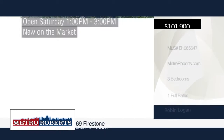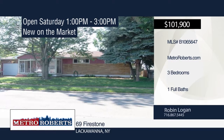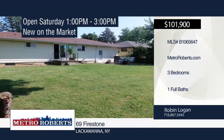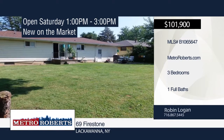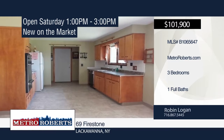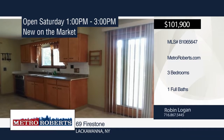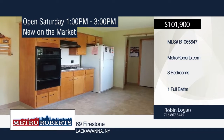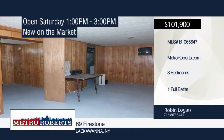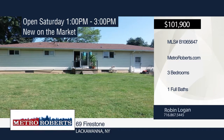Come and see this fantastic three-bedroom, one-bath ranch located on a quiet dead-end street. It offers an enclosed front three-season porch, new garage door, and main sewer. A large eat-in country-style kitchen boasts new flooring, countertops, and solid wood cabinets. A sliding glass door off the kitchen leads to a good-sized, fully-fenced backyard. Head down to the dry and partially finished basement that's ready and waiting for you to add your personal touches. Schedule a tour today when you contact Robin Logan.